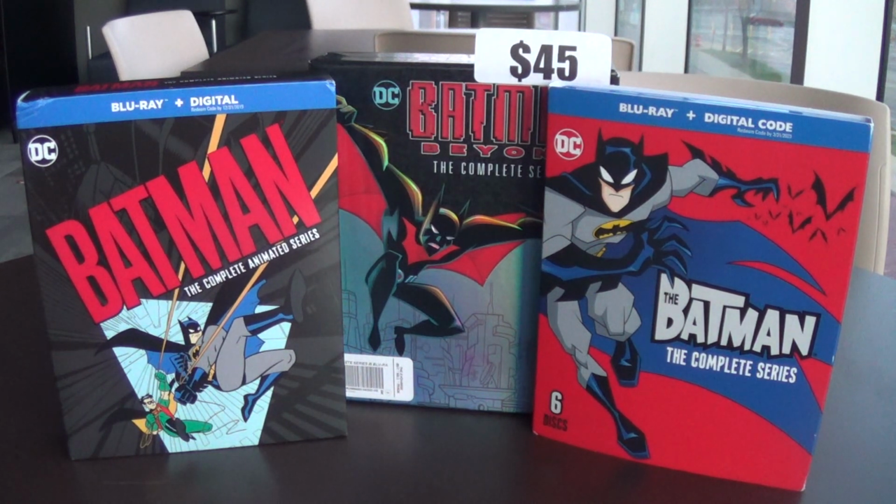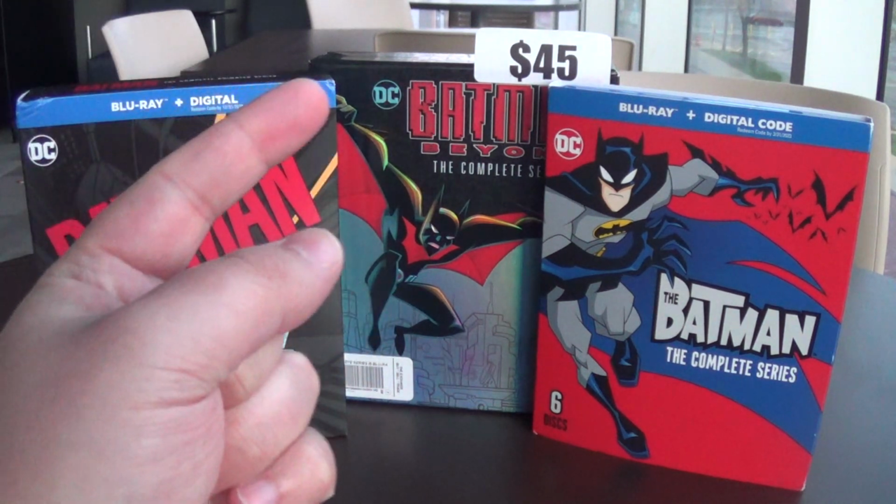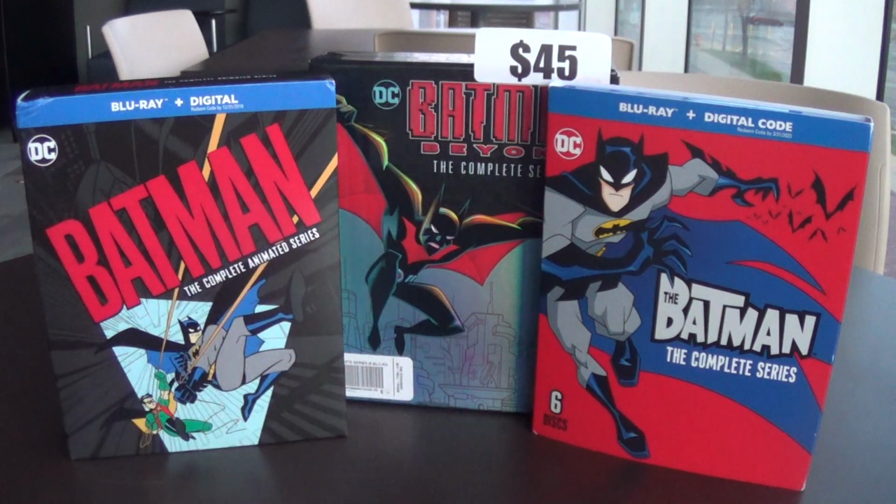So today we're going to be taking a look at pretty much 3 different Batman animated shows that have been released on Blu-ray as of right now. And correct me if I'm wrong, but I believe these are the only 3 animated Batman shows that we currently have on Blu-ray. I don't think any of the ones after The Batman have had Blu-ray releases as of right now, but maybe that'll change in the future, but who knows. So today we're going to be looking at Batman the Animated Series, Batman Beyond, and then of course, The Batman.